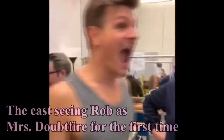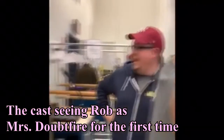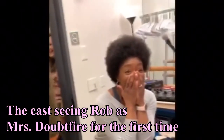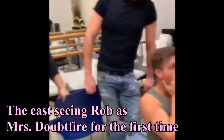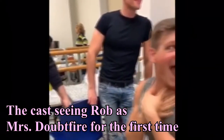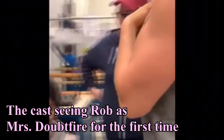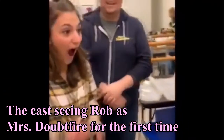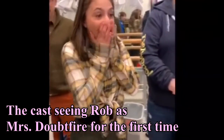What also helps is that the mask does not go above his eyeline. Rob's face as Mrs. Doubtfire from the eyes up are all his own. The mask only covers the surface area from directly under his eyes down to the neck. Not only does this theoretically make for an easier application, it also enables the actor to put his own facial expressions to good use.